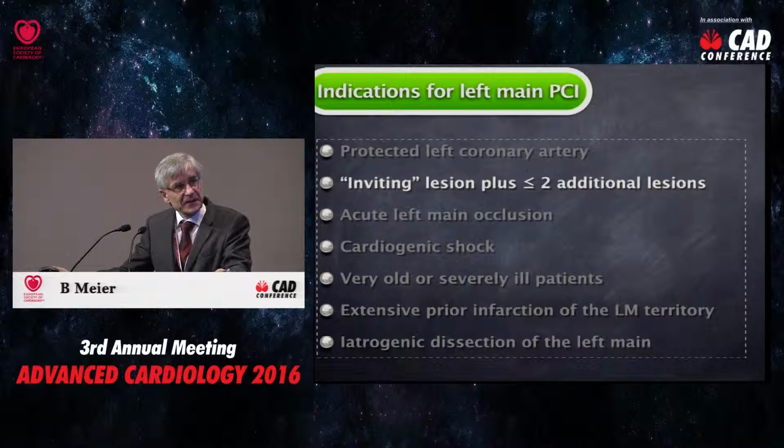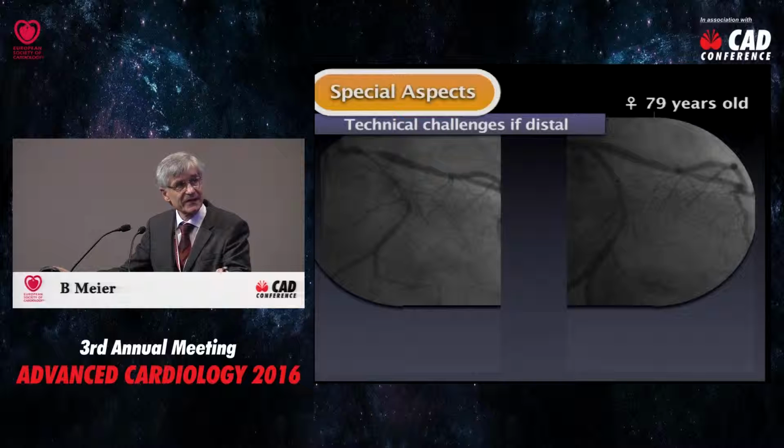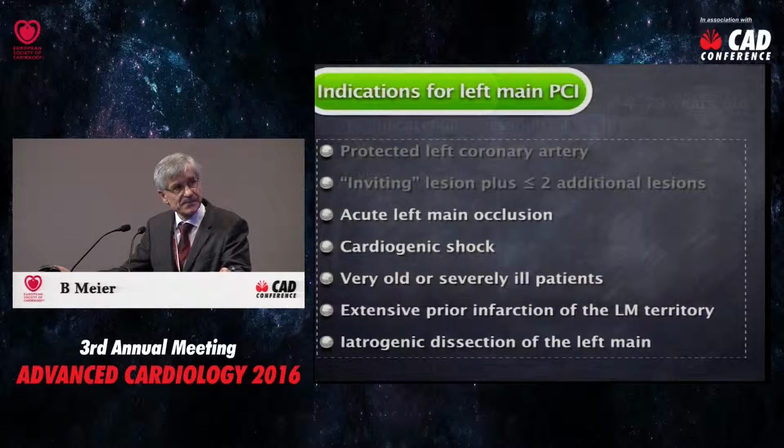Now, of course, if you have an inviting lesion, which is not too complex, plus I would say at most 2 additional lesions. If you really have complex multivessel disease plus left main, I agree that surgery is the way to go, and I myself would certainly go for a good surgeon rather than having angioplasty. This is about the upper limit of what you can do with angioplasty. You see the left main plus a pretty long complex circumflex lesion. This is probably still acceptable, but it's about the top of the line where you should try PCI.